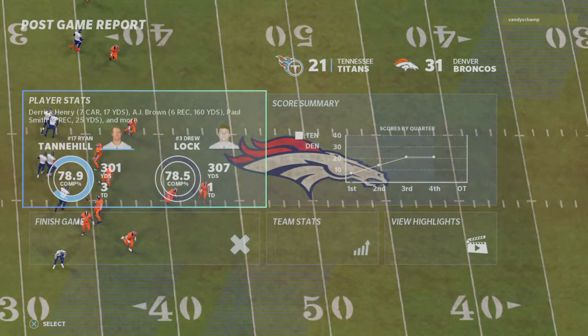Tonight's final score, Broncos 31, Titans 21.